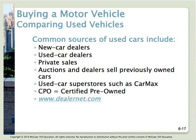Looking at your used car options, you may decide that you want to consider a new car among your alternatives. Places that you can look for a car would be a new car dealership, which will have new and used cars, a used car dealership, which will just have used cars, or a private sale from an individual. There are auctions. There are places like CarMax, and then there are certified pre-owned vehicles.